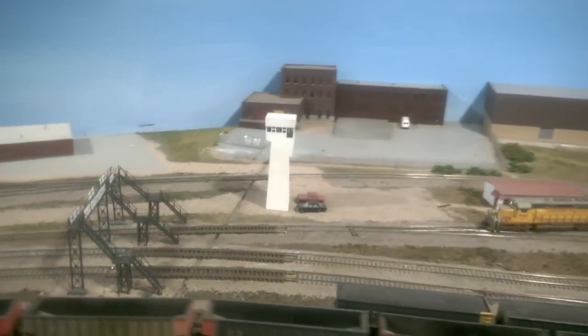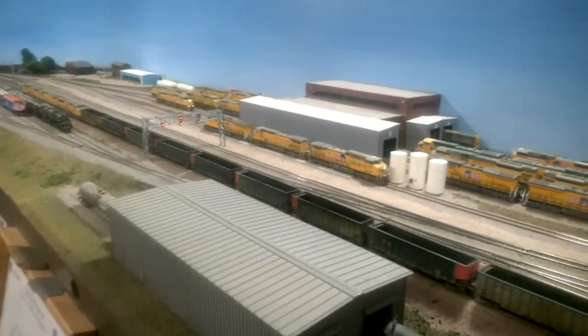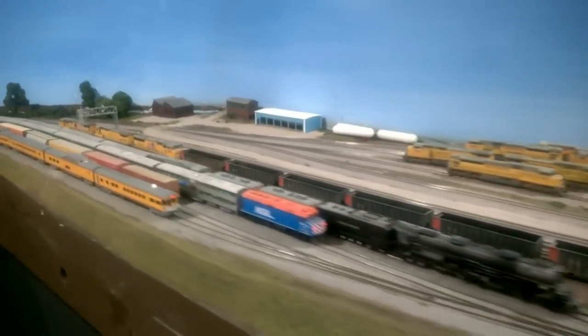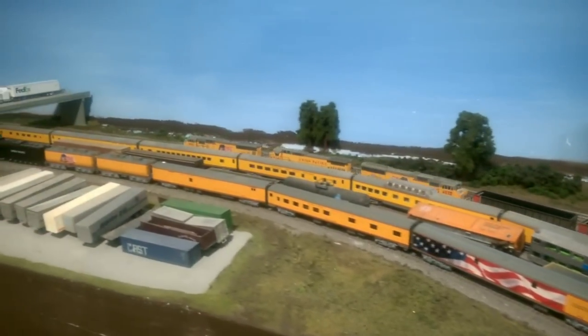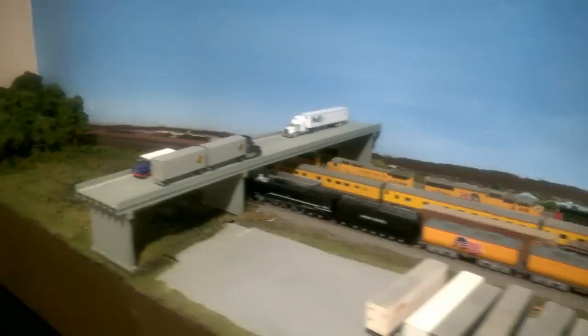There's a Proviso tower. This is still Proviso. This is the engine facilities in Proviso. Again, this train is just a run through. From Proviso, it continues on, and the next city from Proviso is Elmhurst.